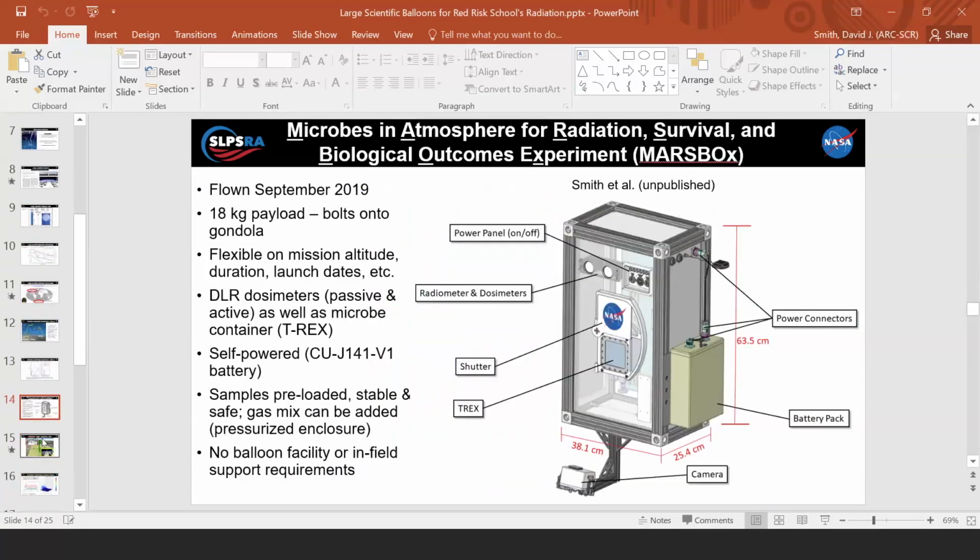I promised you I was going to show you what some payloads look like in case you're interested in either flying radiation instruments or biology. In my case, I'm a microbiologist. So what we do is we build autonomous boxes that are really easy to attach to the large balloon gondolas, such that we can load our biology inside these containers and then make very interesting environmental measurements along the way. We can power ourselves with an external battery, as depicted in this image here for our latest payload called MarsBox, or we can plug into the power source from the balloon gondola itself. It really depends on the larger mission architecture.